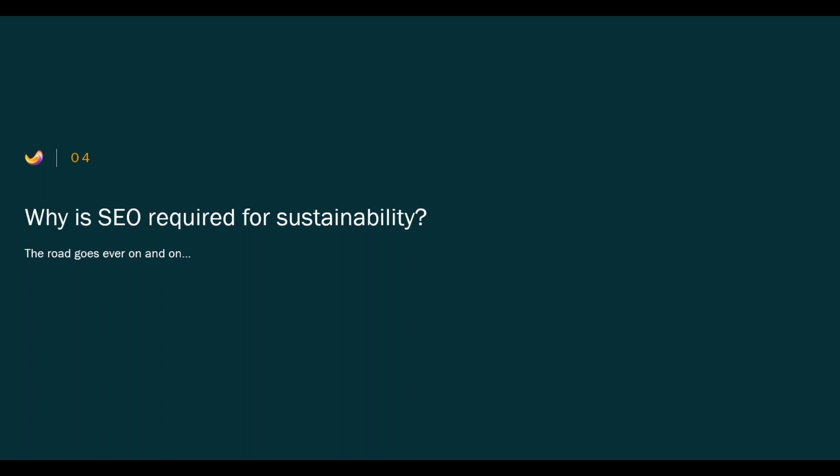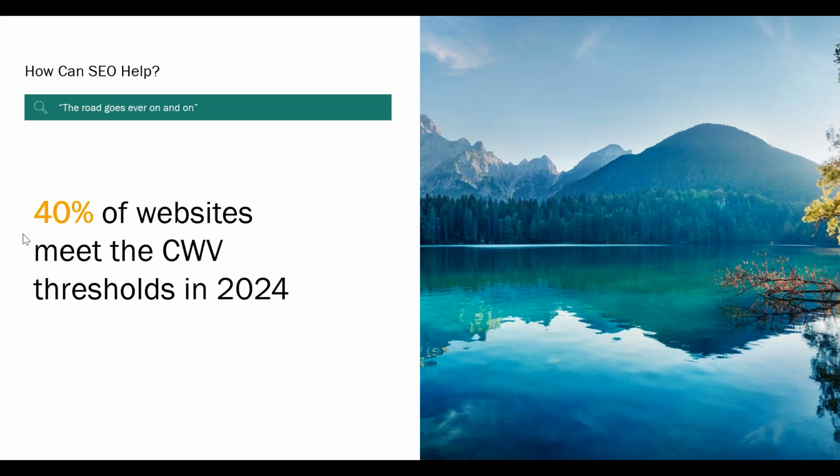So that moves us on to the question of why SEO is required for sustainability, and how we can help out. Even now, 4 years after Core Web Vitals was launched, it's estimated that only 40% of websites actually meet the Core Web Vitals thresholds. So it stands to reason there's 60% of sites out there that aren't loading as efficiently as they possibly could, which means they are more than likely using more load time, more data transfer, and that means more emissions. And Core Web Vitals is something that SEO specialists have been working on for 4 years at this point. So we're on the front line of knowing how to diagnose problems and sort these issues out.